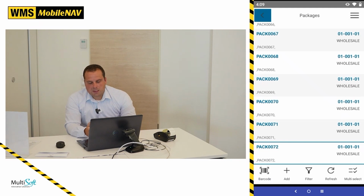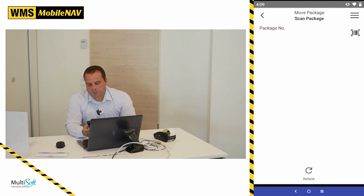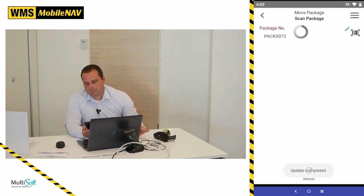And what I've also promised is that after creating these packages and after showing the package list, we would like to, let's say, move the packages in the warehouse. For that, we have developed a very simple feature for MobileNAV, this move package feature. And there I will scan the 72 package, which is the white wine basically.